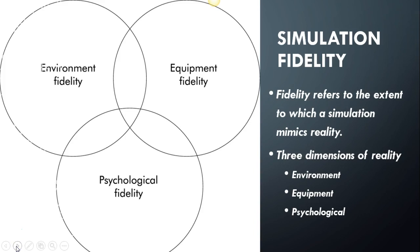Simulation fidelity refers to the extent to which a simulation mimics reality. A model for fidelity characterizes it into 3 dimensions of realism: environment, equipment, and psychological fidelity. Now, the environment fidelity is the extent to which the simulator duplicates motion cues, visual cues, and other sensory information from the task environment. Equipment fidelity is the degree to which the simulator duplicates the appearance and the feel of the real system. Psychological fidelity is the perceived reality of the simulation.